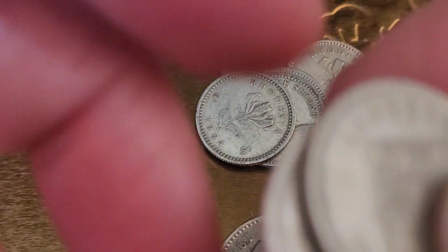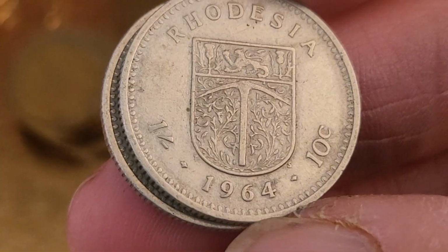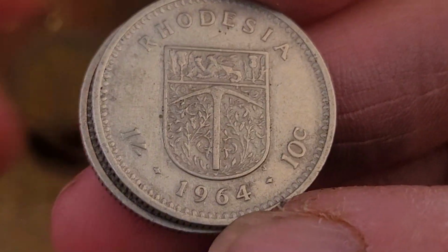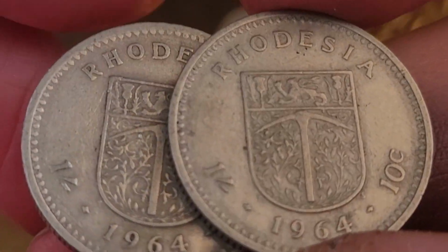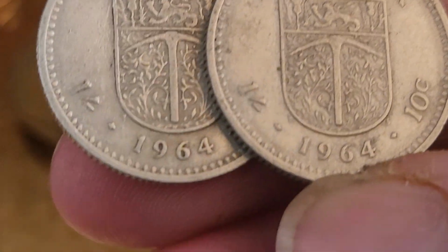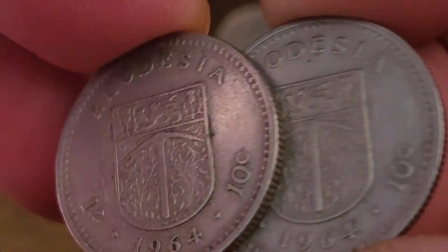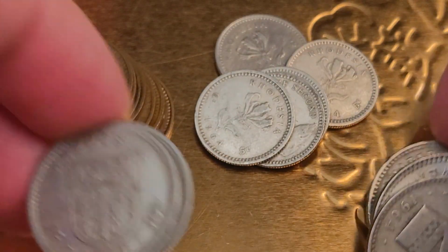Okay, the next denomination is the 1 shilling or the 10-cent coin. This is 7.5 grams, 23.5 millimeters, same as the Australian 10-cent coin. It has a mintage of 15.5 million. You will most likely get them in this condition, which is probably about $5 for these.